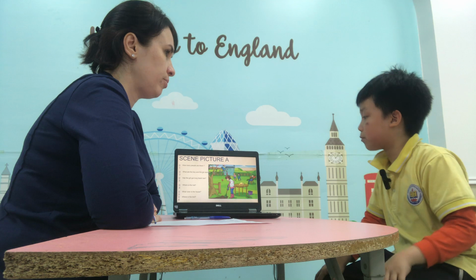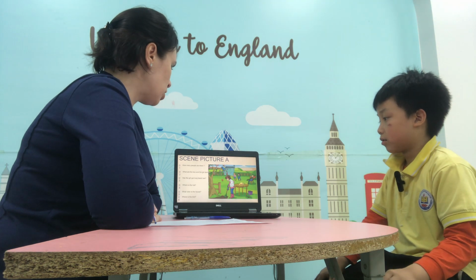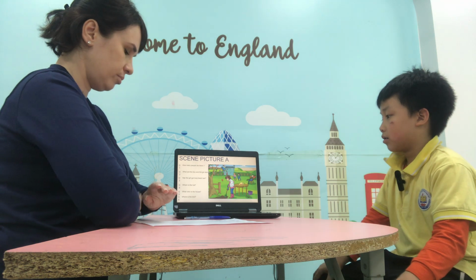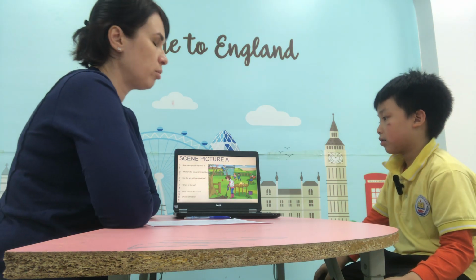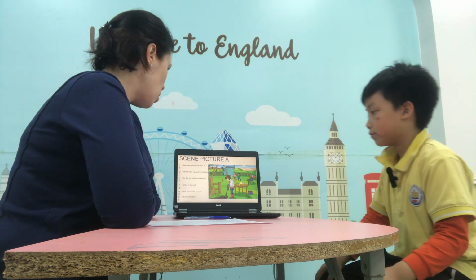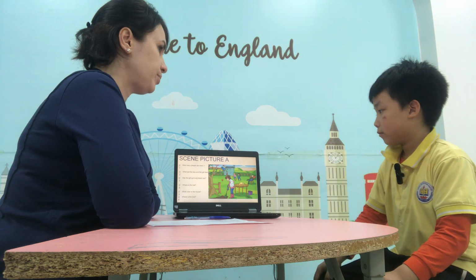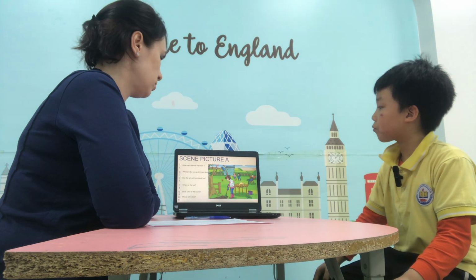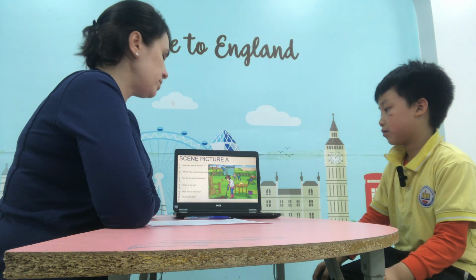It's on the table. Has the girl got long black hair? The girl, has she got long black hair? Yes or no? No. What color is the house? It's red and blue.